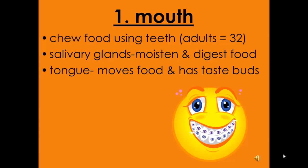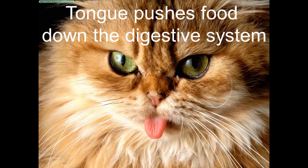The tongue does more than just help you taste food. The tongue moves food so it can be chewed. It also moves food to the back of the mouth where it is swallowed. Tiny taste buds on your tongue have special nerves in them. These nerves send signals of taste to your brain.